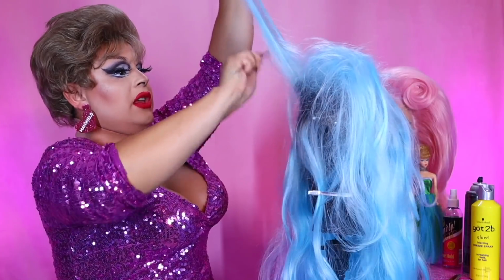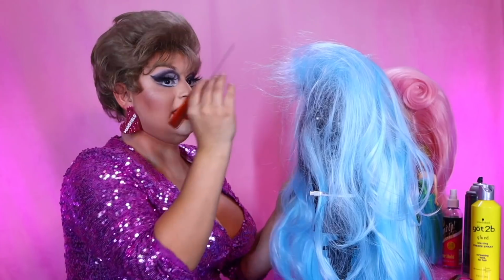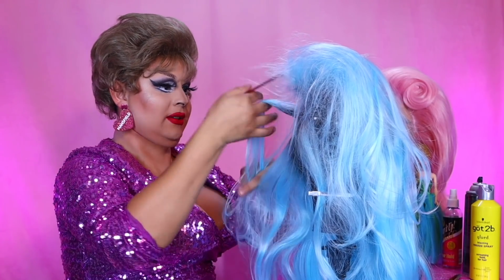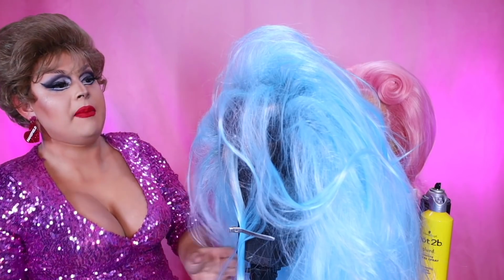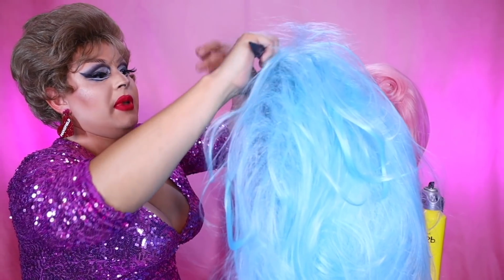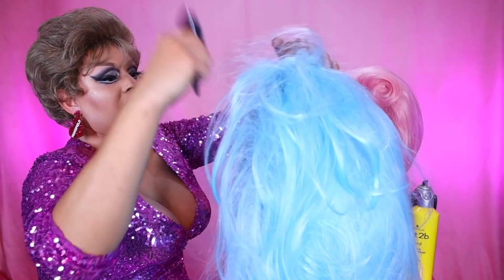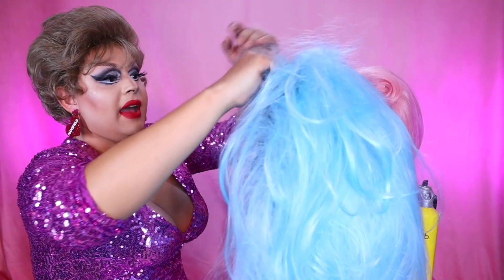And now let's softly work the colorful section. I'm gonna tease the rest of this and I'll be right back. Ooh, I'm already tired. All right, I am back. We are all teased out. Now it's time to start our style out. Now I'm just gonna go through with my brush and try and get this section cleared. Oh yeah, so this teased out really well, I have to say.